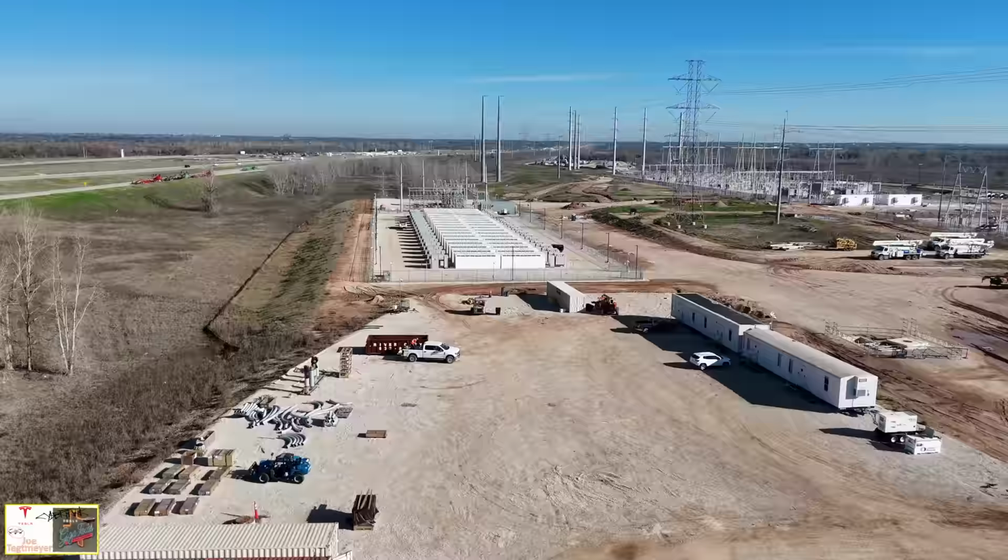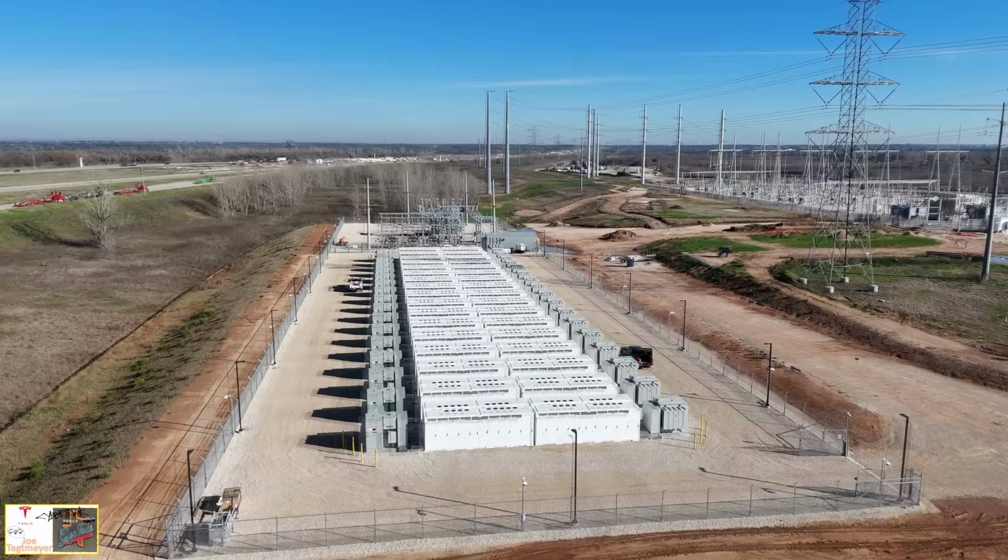So we pass over this small material staging and those two contractor trailer areas. It does look like it's still being cleaned up slowly, but nonetheless being cleaned up. And that will probably be gone at some point in the near future.